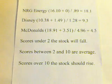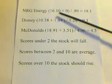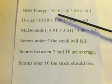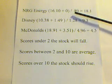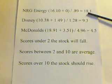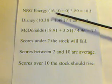Let's look at some other companies. Energy that Warren is buying has a 16% net profit, doesn't pay a dividend, and the price to book is less than 1. So this 16% net profit is high, and the price is low, so it comes out with a whopping 18.1. Warren is buying energy because of this high ratio.